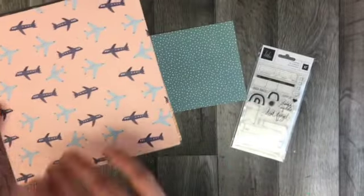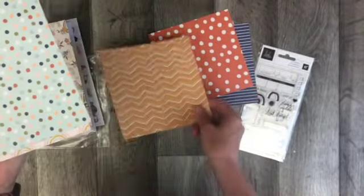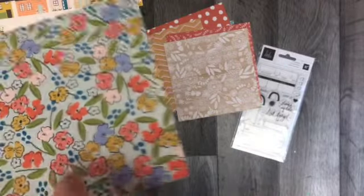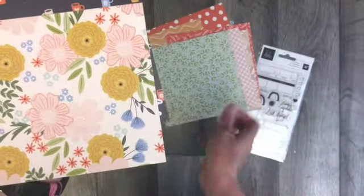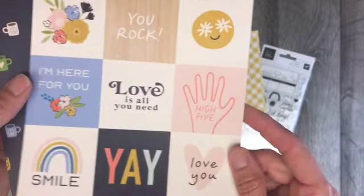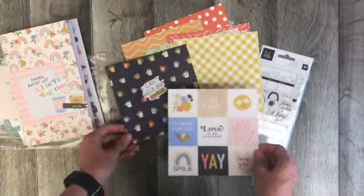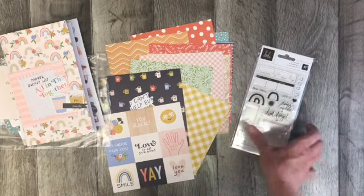So, a quick view of all the papers. This is the Simple Stories, and that's what I'm talking about, like that's fall colors right there. So strange. Very fall. But these collections match fairly decently together because I've changed over into the Jen Hadfield. I can tell by those houses and stuff. And the colors are pretty seamless. Got some more cut aparts. Whoop, they just went flying. What was that? I can't help but smile. Anyway, not bad papers, but again, I'm not really feeling the summer vibes from this collection.